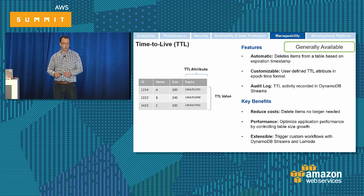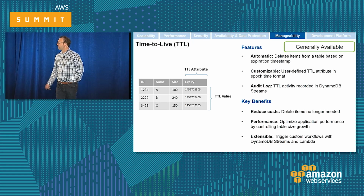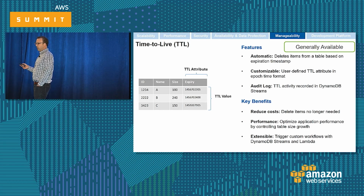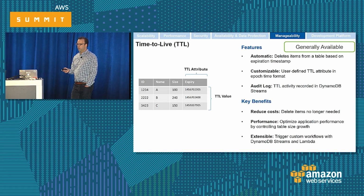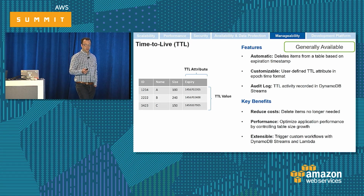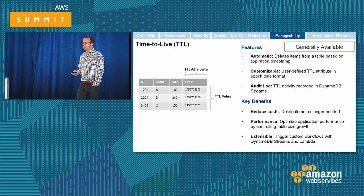And so in February, we announced Time to Live, which is generally available in all regions. Essentially what you do is you specify a single attribute of your table and say, hey, that's my TTL attribute. And then you set a timestamp at a per item level. Then Dynamo will, behind the scenes, sweep out the old items and delete them on your behalf as a background process. What's good about this is it's not at all interfering with your IOPS coming in from your application. We just use spare IOPS behind the scenes, and it's all free to you. These deletes are logged to DynamoDB streams, which means all of this gives you the ability to reduce costs.